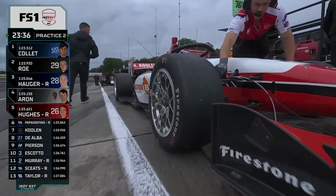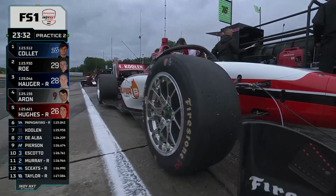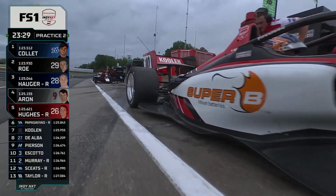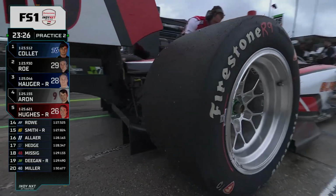What's going on, Georgia? Well, Kevin, it might come a little bit earlier than we thought. Niels Coolin in the 10 car. They are going with those slick tires, so we'll see what he can do. They're the first to do it. Maybe it'll set the tone. Maybe they'll go back to it. We'll just have to see.